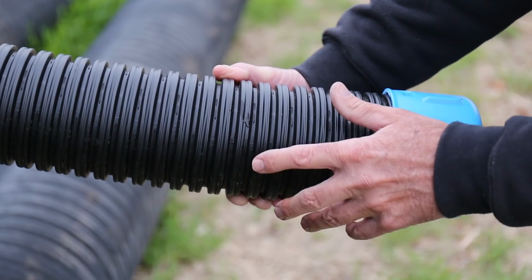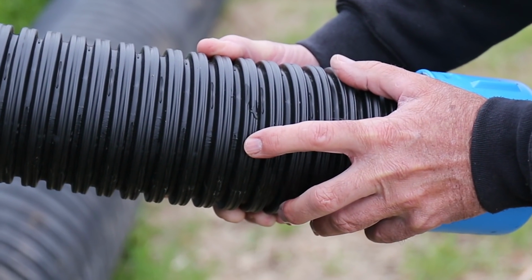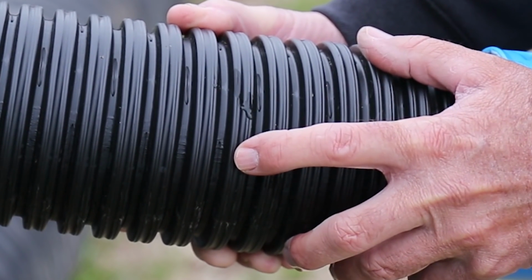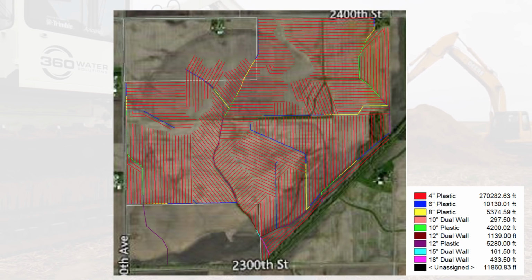On the parallel runs, as we run our lateral 4-inch, we're using what we call a narrow slot. Once again, if we hit some subsurface with a little bit of a sandier type subsurface soil, we can keep that sand out of the tile and still move a vast amount of water. This 400 acres is going to be set up on a 60-foot pattern. So a lot of submains are going in.